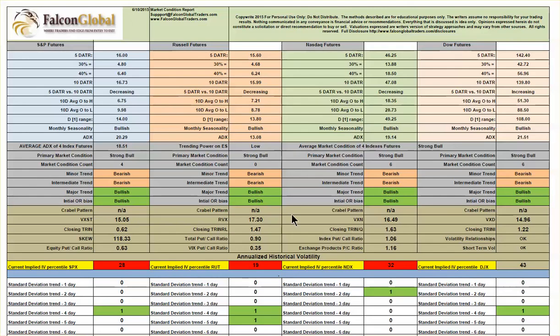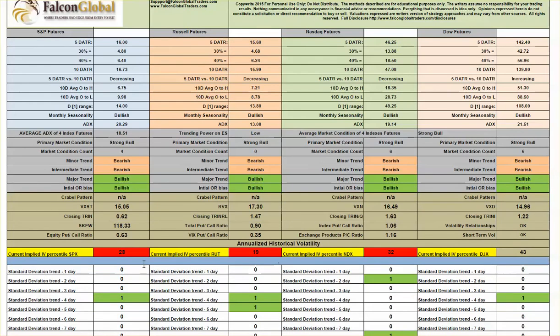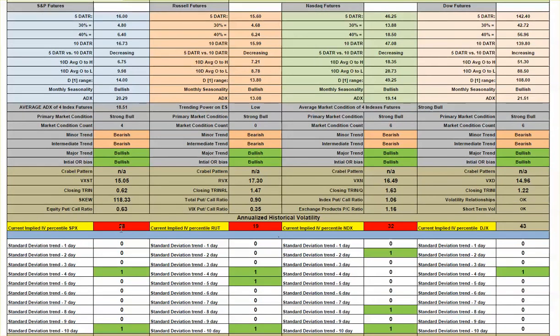In terms of current volatility, pretty quiet yesterday all in all. No standard deviation moves were put in by any of the four broad market indices. And you see the implied IV percentiles 28, 19, 32, 43. Nothing terribly exciting there. Short-term VIX 15.05, so obviously higher than some of the levels that we've had of late. I think we popped below 10 at one point. So as a percentage basis, an increase, but this is certainly nothing to get terribly excited about. The VIX is within its normal trading range.